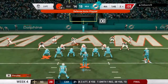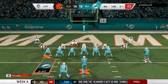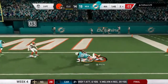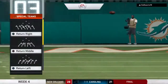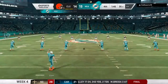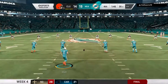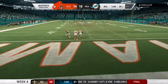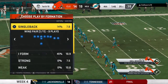So now a big play here as the Dolphins will go for the 2. And this is caught. It's Cooper. And he is not going to make it. So they won't be able to move this lead up to a touchdown as it'll remain a 5-point ball game. Now after the touchdown, here's Elliott on to kick it away. And this will be a touchback as that sails over the end line.